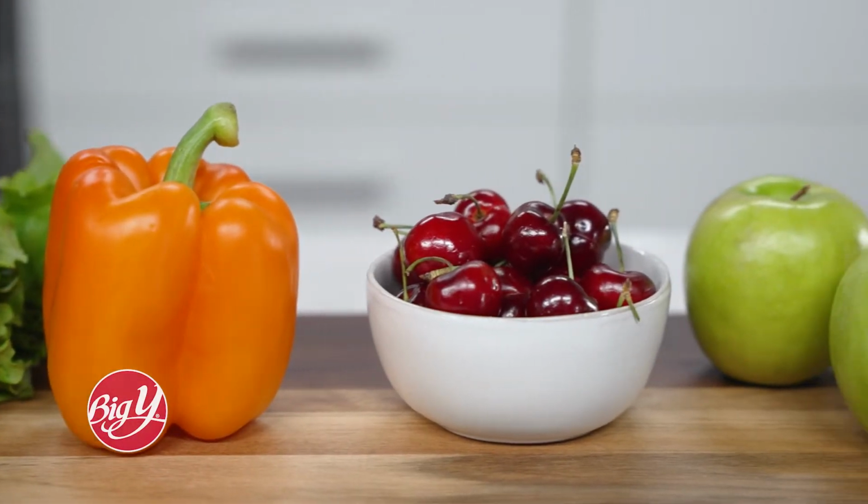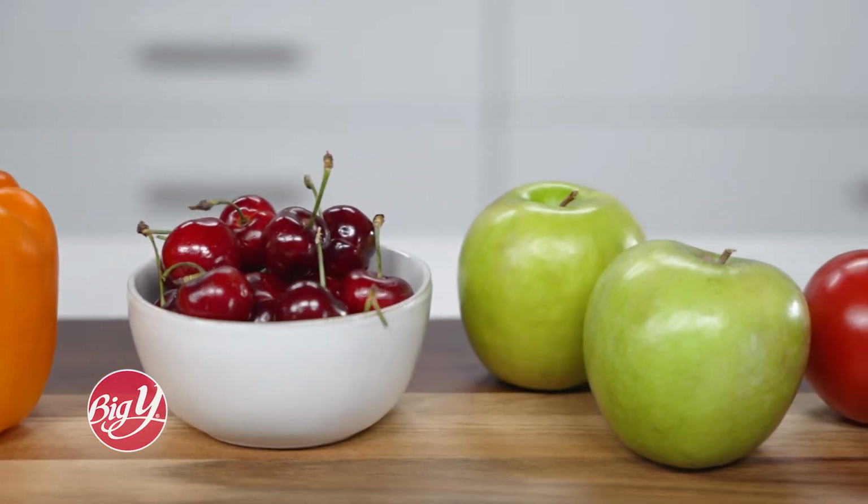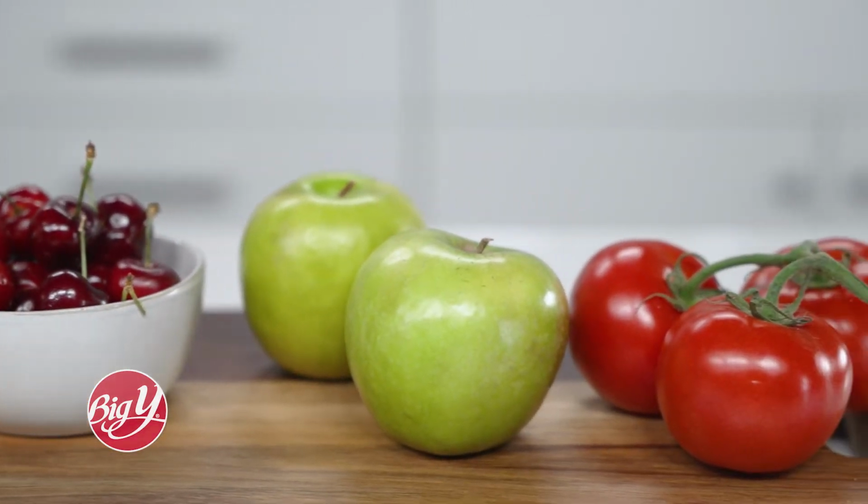Whenever you have a meal or snack, have a plant. Here's how to get the most out of your fruits and vegetables when shopping, storing, and prepping. When grocery shopping, look for produce without blemishes, such as bruises, bug holes, mold, and wilting.